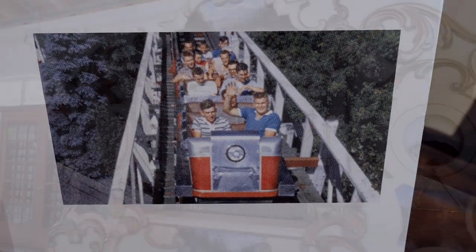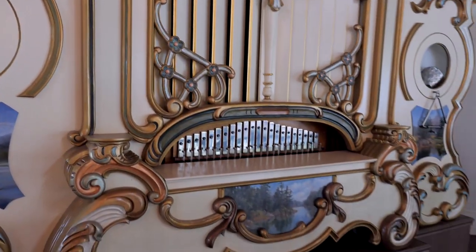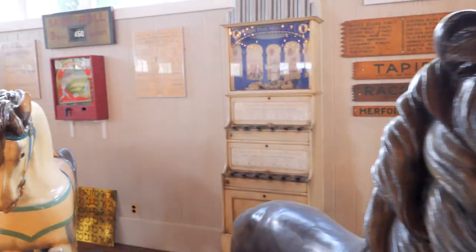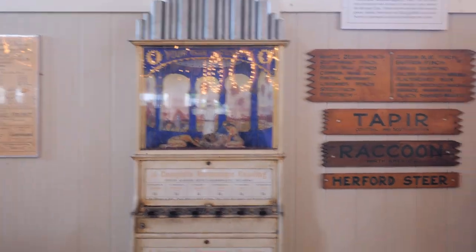Oh, that's wild. Here goes that beautiful Wurlitzer, right? I don't know if it's a Wurlitzer. Usually it says it pretty loud and proud that it's a Wurlitzer. Old school horoscope reading. This is such a good idea to include with their carousel. A bunch of history and stuff.